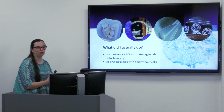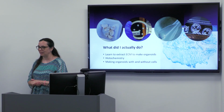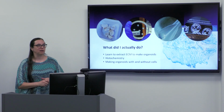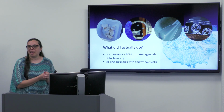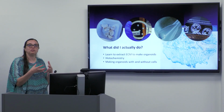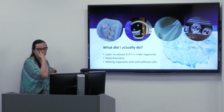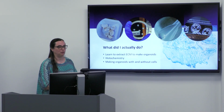So what did I actually do that made me super happy? Yes, I chopped up a bunch of intestine from pigs. It was interesting, we had to optimize that too, so it was actually an interesting thing to do. And I learned how to extract ECM to make organoids. I never really thought about it, right? You have these little gelatin things, but I'm like, wow, it does make sense. You can create this 3D structure, but it makes much more sense if you're actually extracting the protein from the specific tissue that eventually you want to treat. So in this case, we were looking at colorectal cancer, so we were actually looking at the intestine of the pig.